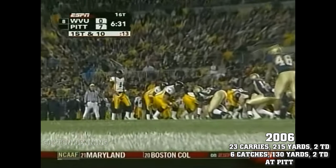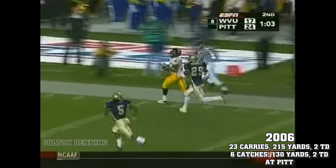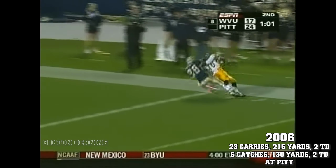White loops it to the end zone. Touchdown. One more time, it's Steve Slaton who reaches the end zone for the second time. The end zone, shocker. White throw, there's a man wide open. It's Slaton. He doesn't lose foot races.